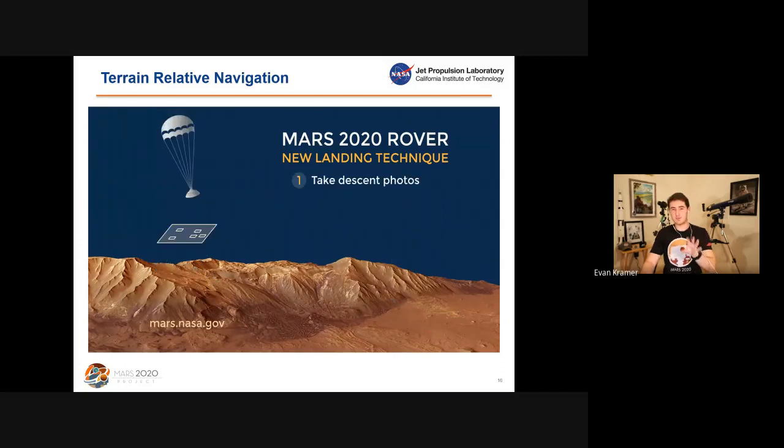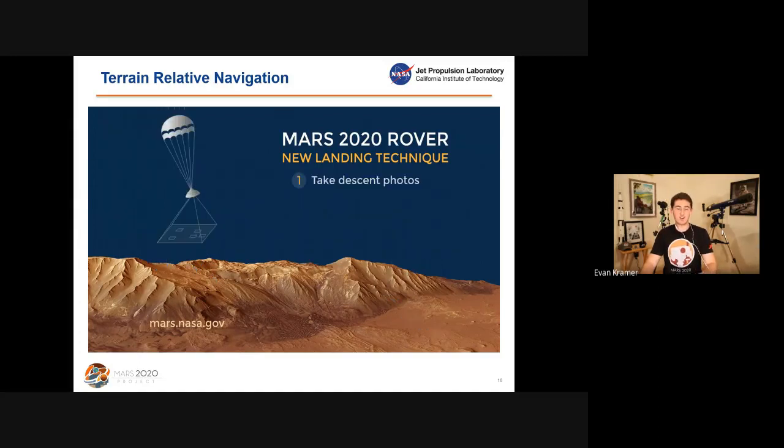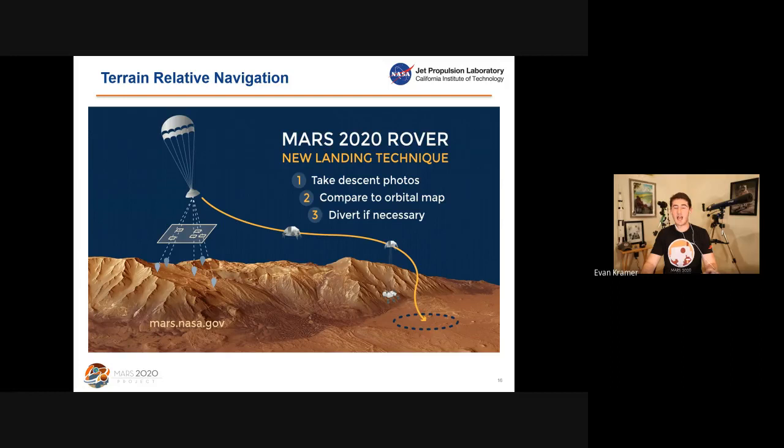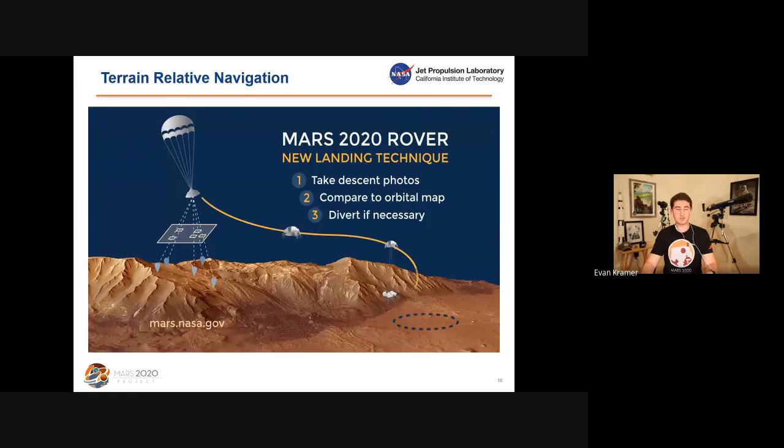TRN required the addition of a camera and a computer, and the computer is called the Vision Compute Element. And that's all that it really required to be added to the spacecraft, which would be exposed to the surface of Mars after the heat shield is jettisoned and the parachute is deployed, which you'll see in an animation in a few slides.